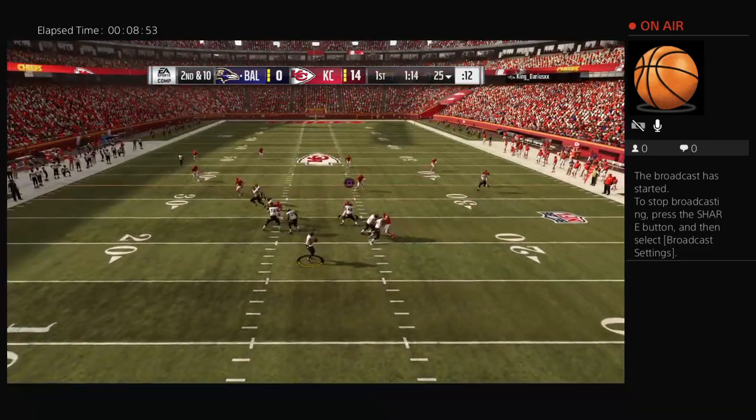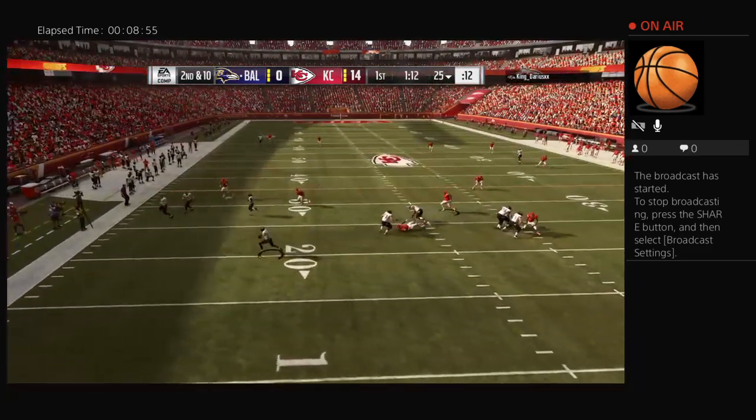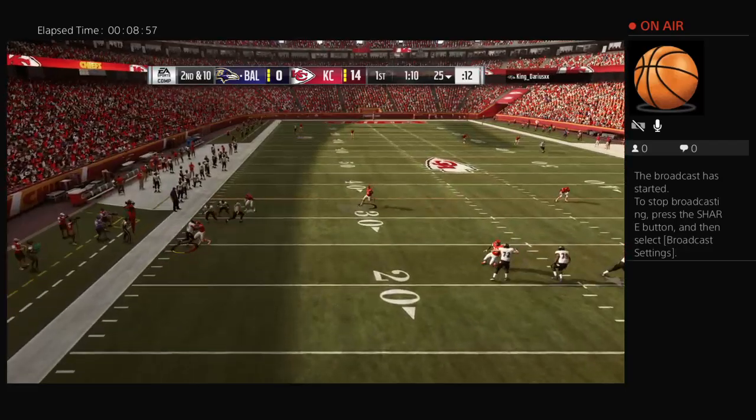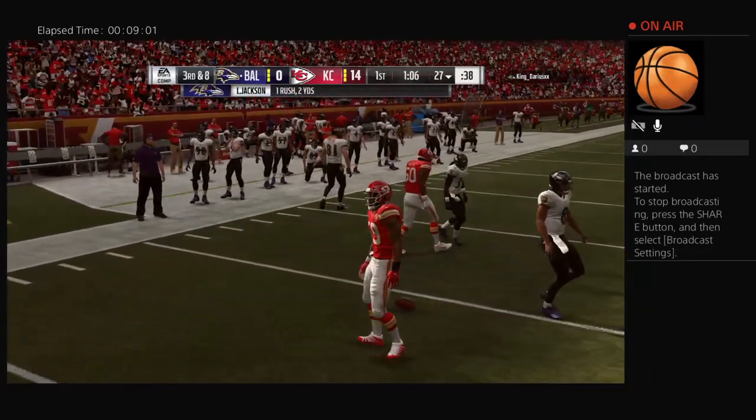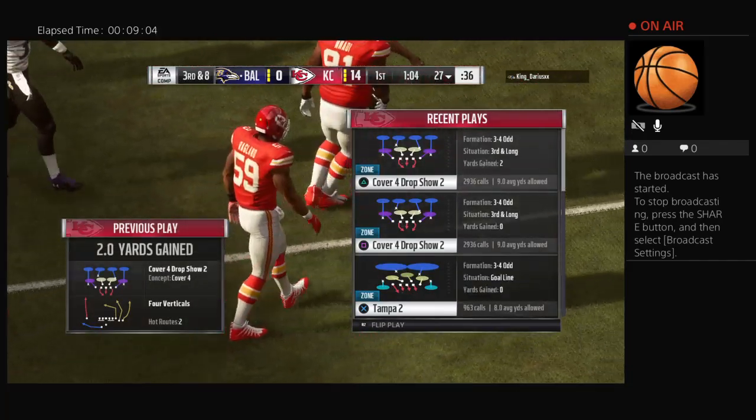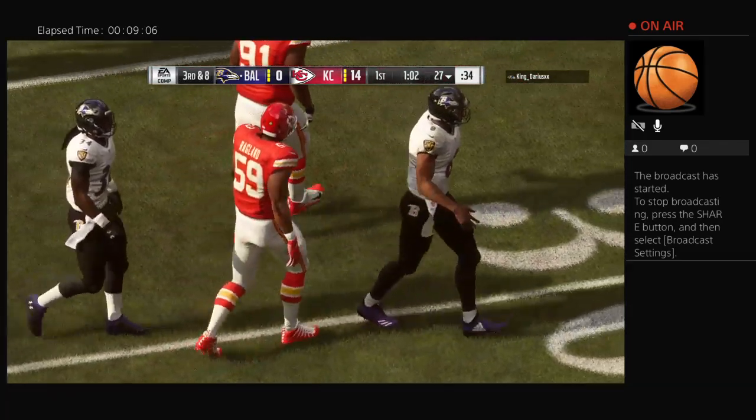2nd and 10. Here's Jackson again. Forced out to his left. And they'll bring him down at the 27-yard line. It's just a gain of a couple there on the scramble, and now it's 3rd down.